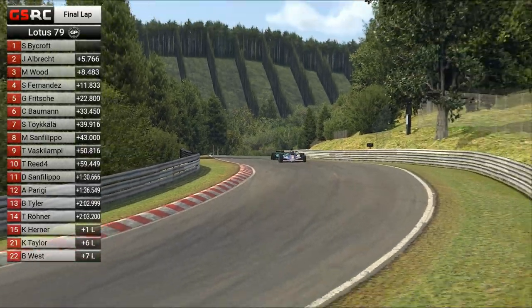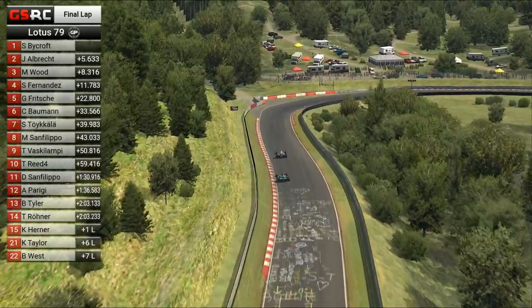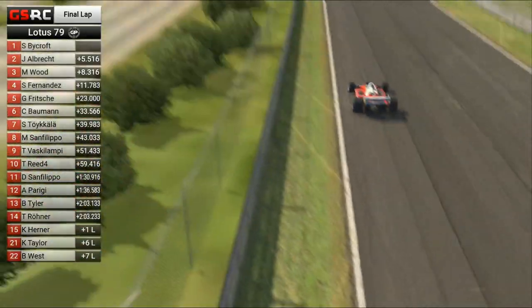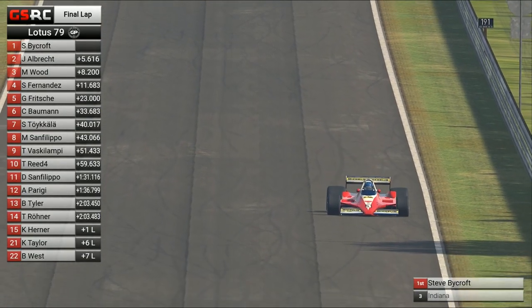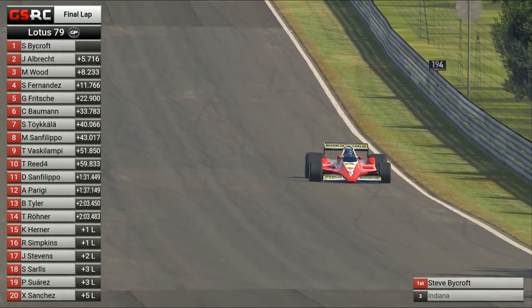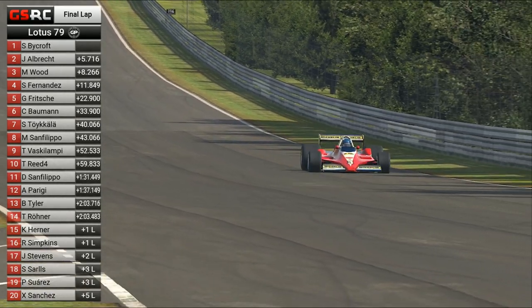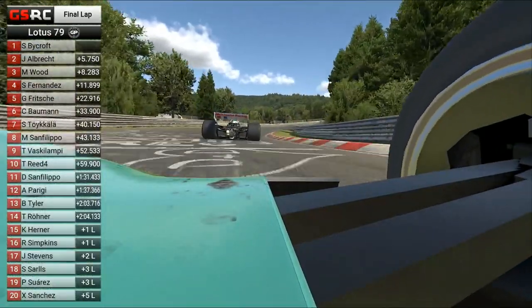But I think we've got to go to Bycroft because he's on the Dottinger Hoch. And the gap's gone down. It's down to 5 seconds, 5.5 seconds to Justin Albrecht. Wonder if Bycroft backed it off. Oh, and Bill Tyler and Rohner just went side by side, but Rohner wasn't able to make it stick. He was trying for it. He almost had him. Yeah, he was so close there.